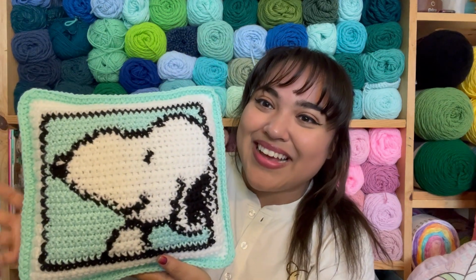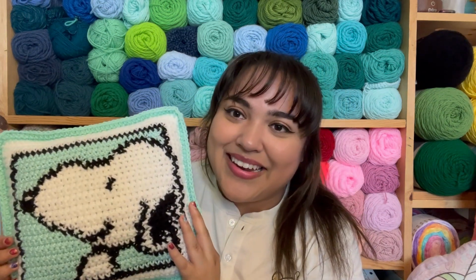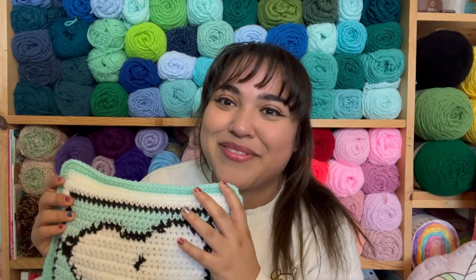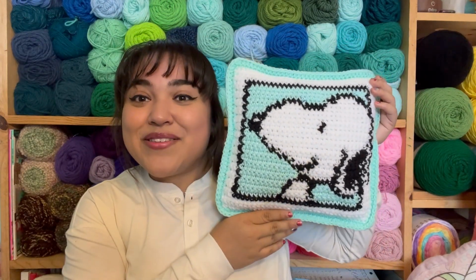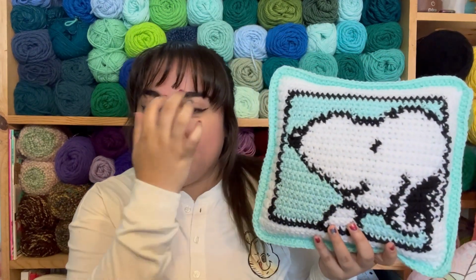Okay, so that was a little fun journey, I guess. This is what I ended up doing. I really, really, really like this as a pillow, much more than I liked it folded up inside my little basket of scrap balls. I think it is so cute and it just looks really unique, and it looks like it was made with love. So I'm so happy. I did finish that yarn skein, so I have another skein to add to my finished skeins.